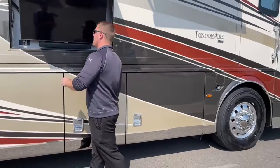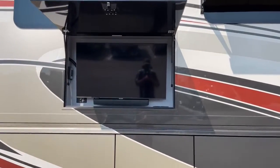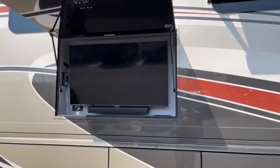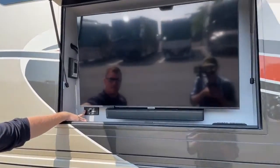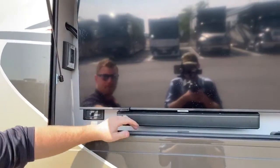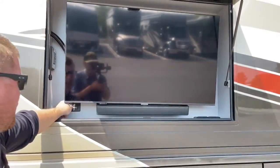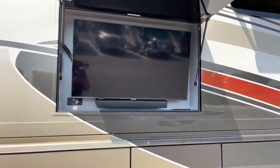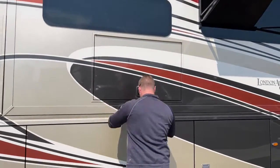In the exterior sidewall, we've got the 43-inch Samsung HD Smart TV, so you can use your streaming services on it if you have a Wi-Fi connection. Back behind here, we have an audio source selector for this Bose soundbar. We can either set it up to use the audio off of this TV or the dash radio inside. You can also set that up as Bluetooth if you want to connect your phone to that soundbar.